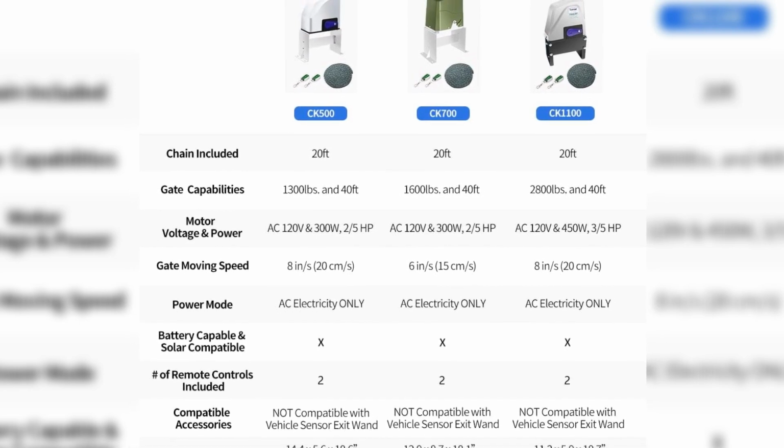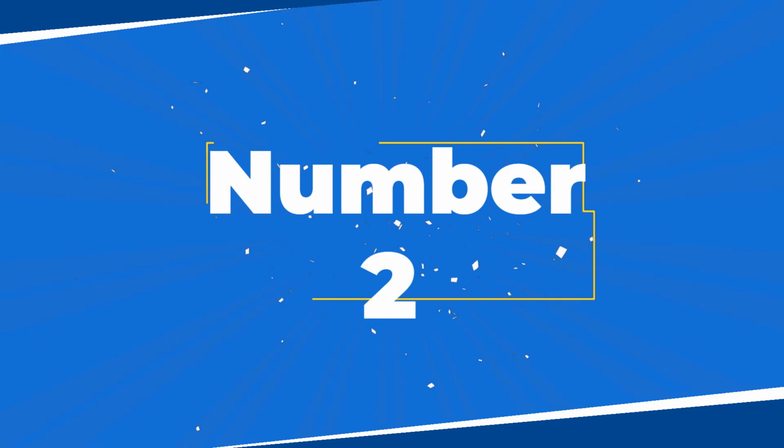Experience reliable gate automation with Toppin's. Number 2.